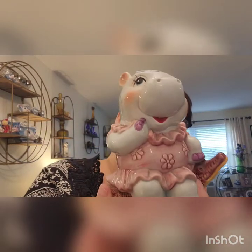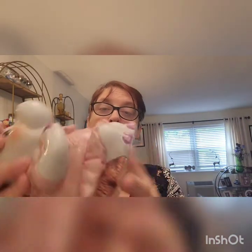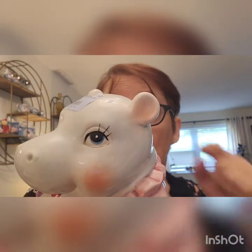Oh, I remember this. This I got. It's Anesco. Look at this. A little cute little hippo piggy bank in perfect condition. Sitting on an alligator. Oh, who knew? I paid $5.99. Look at those eyelashes. Look at those eyes. I wish I had those eyes. Those little beautiful with the beautiful lashes. But yeah, some of us just don't have the good gene pool. All right.